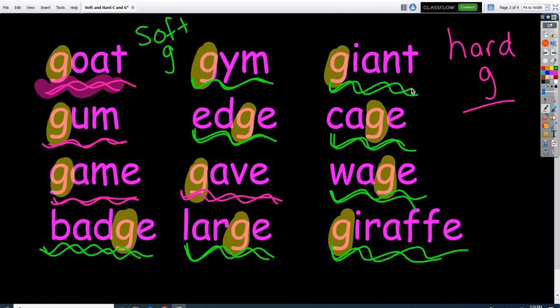So our soft G's are the green ones I've underlined. They sound like J. They sound like J. But the hard G's, those are the ones that sound normal, like we've always learned that G sounds like G. But sometimes G can make different sounds depending on what word it's in. It has a soft G or a hard G. Soft G sounds like J.